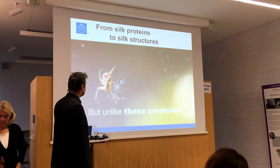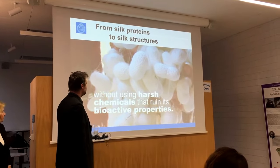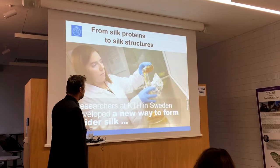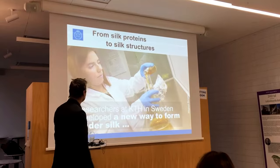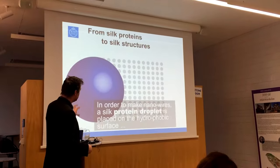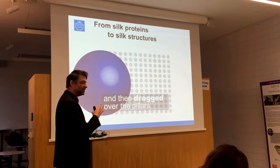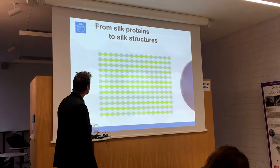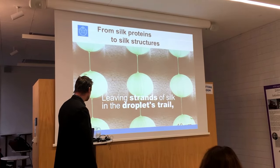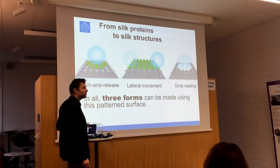So these are the silk proteins that are built. The silk we find in nature and it's bioactive. And then we can build them also using bacteria, as you can see here in these flasks. And then they come to our group, and there we take droplets of these silk proteins and we turn them into structures. I'm going to show more in detail how we do that in a few slides. These are very tiny, 200-300 nanometer diameters, extremely tiny structures.